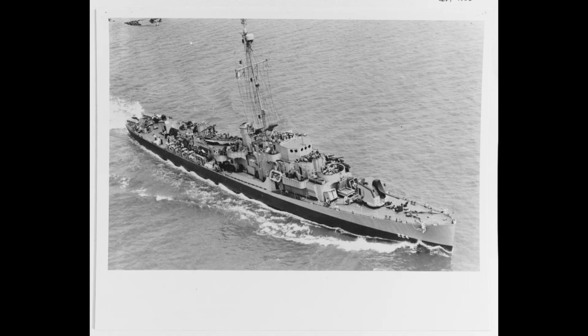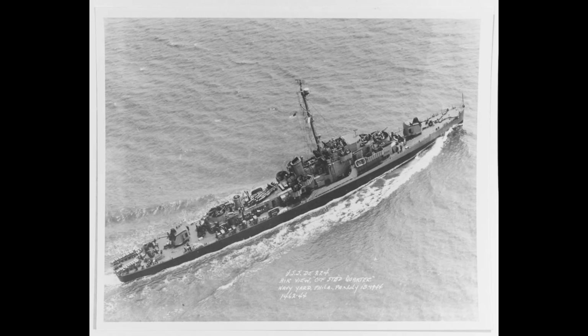Length, 306 feet. Beam, 37 feet. Draft, 11 feet 8 inches. Standard displacement, 1,400 tons. Full load displacement, 1,740 tons. Armament, 3 3-inch 50 caliber guns. Later units received 2 5-inch 38 caliber guns, 1 twin 40 mm mount, 8 20 mm guns, 8 depth charge throwers, 1 Hedgehog, 3 21-inch torpedo tubes, turboelectric propulsion, 12,000 shaft horsepower, maximum speed, 24 knots.